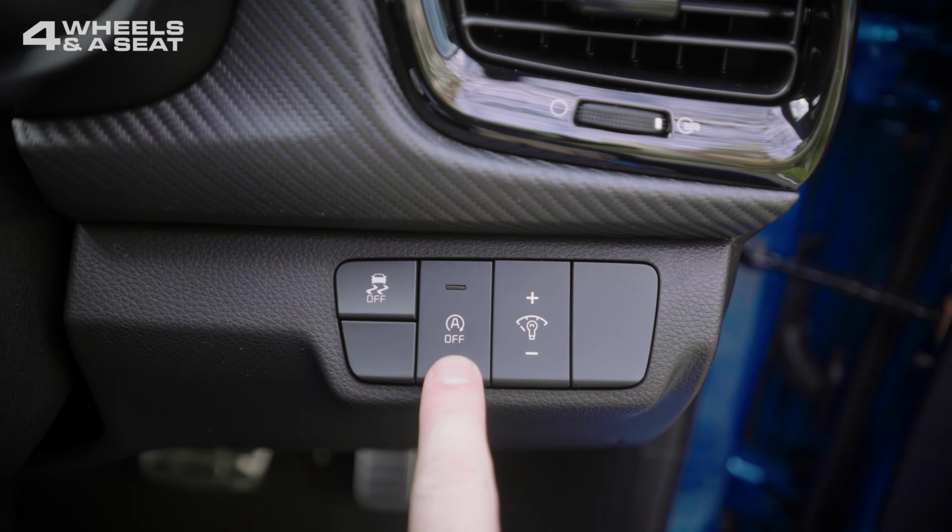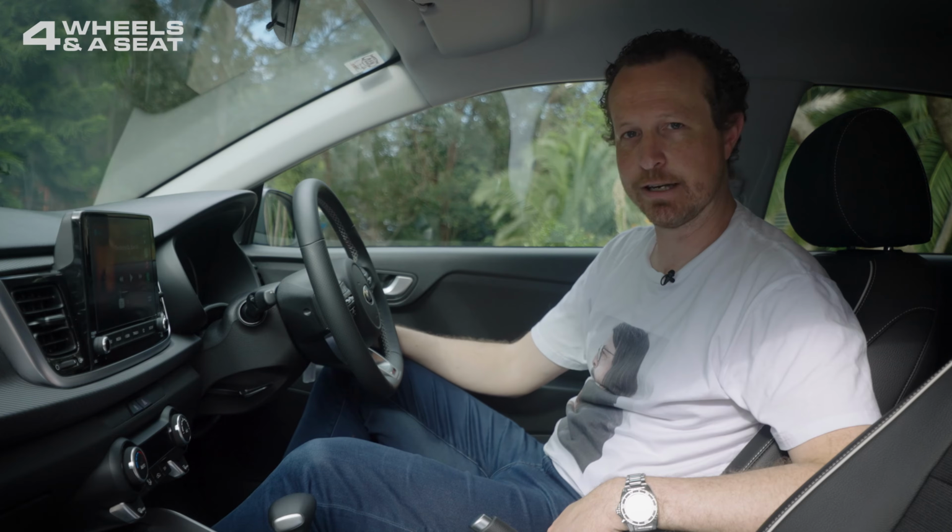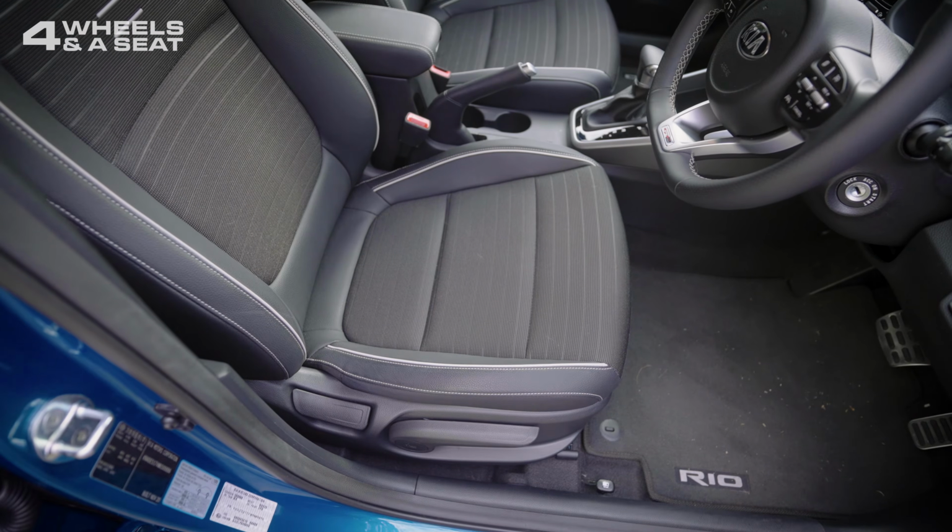But curiously, just next to that over here on my right-hand side is a row of buttons, including the push button control for the idle stop start. Like a lot of new cars, the Rio will automatically switch itself off at traffic lights in order to save fuel. But why would you have that system as a push button and not the actual ignition as a push button? Surely they work the same way. It doesn't make sense.